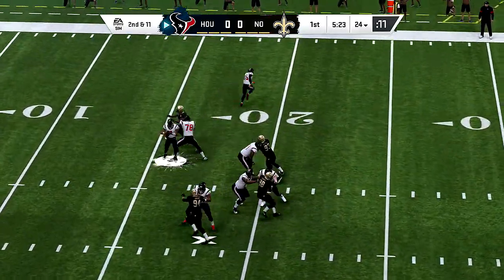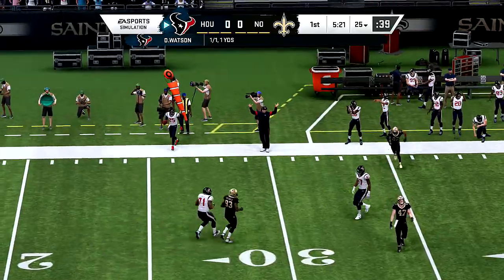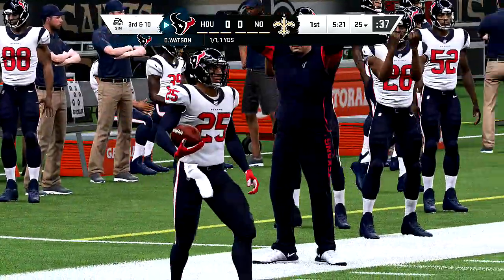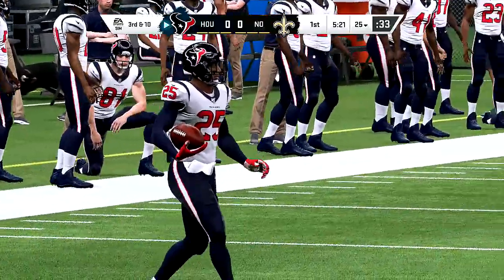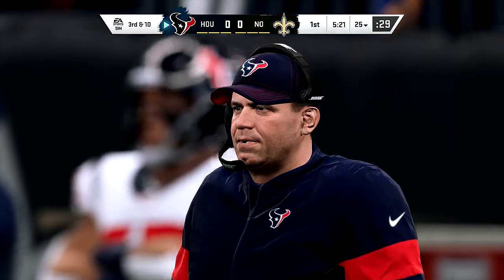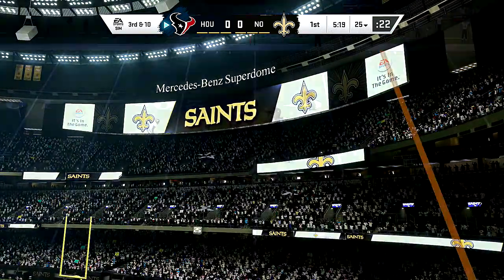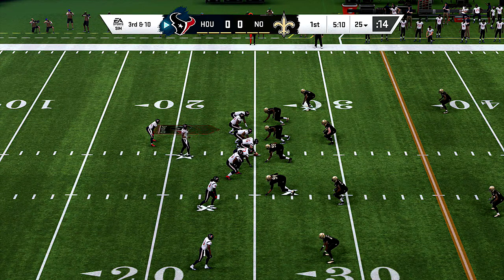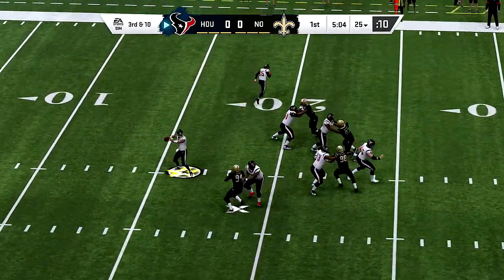A shotgun snap for Watson. He gets it left side to Johnson. Call it a 1-yard gain on the play, and it'll be 3rd and 10 now. And we see another pitch and catch there to the running back. This position just continues to evolve. They become just as critical to the passing attack as a lot of receivers, tight ends, because their ability to make people miss in the open field can really generate big plays for an offense.